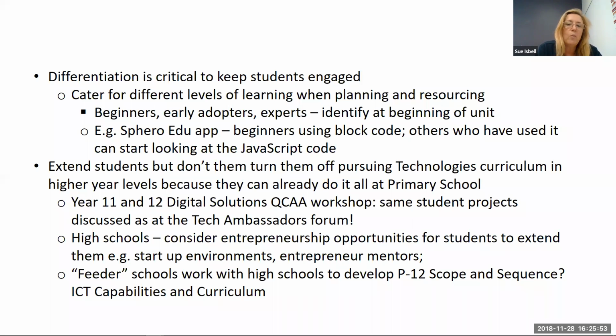So for me, a way to get around that, and I've got that as the last point, is a bit of a scope and sequence with feeder schools to get some continuity through, so the high school teachers know what the junior school or primary school teachers can already do.